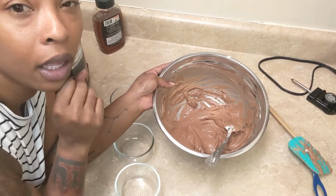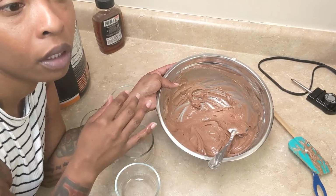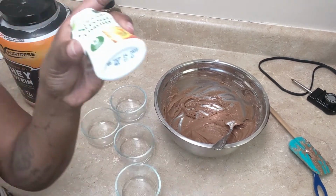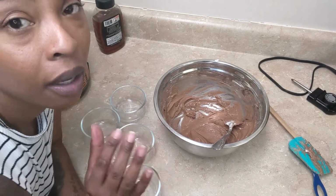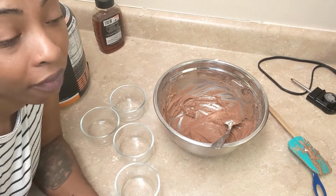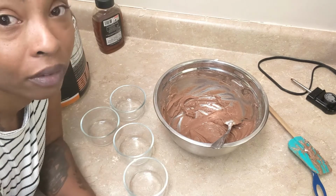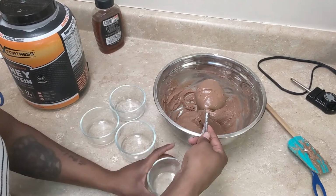And if you want, you can even add a little bit more cocoa powder to this. That would make it super chocolatey and probably combat a little bit of the tanginess from the Greek yogurt. Or you can even add some liquid stevia, monk fruit sweetener, again, just to combat the tanginess of the Greek yogurt. This is all plain, non-fat, completely plain yogurt, so it is going to be a little bit tangy, which I kind of like. And for me, protein powder is sweet, so for me the balance is good. But if you like sweet things, then yeah.